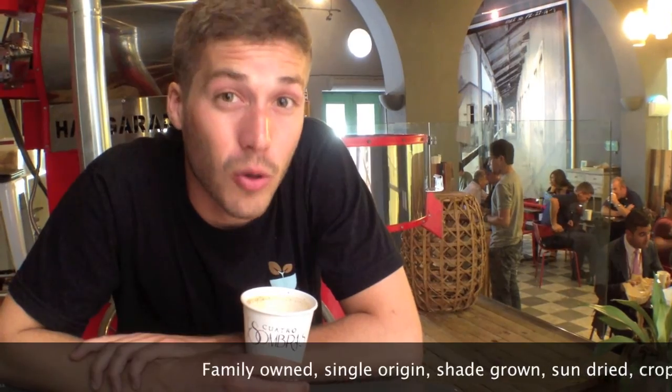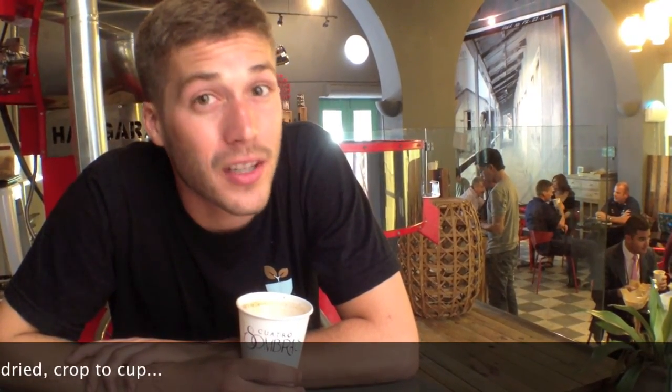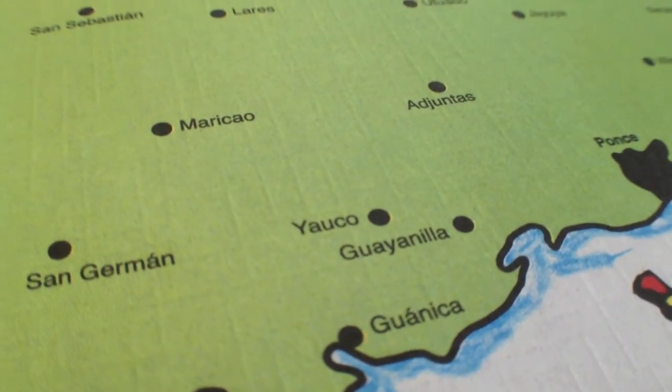Cuatro Sombras is a family-owned, single-origin, shade-grown, sun-dried, crop-to-cup coffee company. Cuatro Sombras Coffee comes from a family-owned hacienda in Yauco City, Puerto Rico. This hacienda has been family-owned since 1846. That's old! Their coffee is grown in high altitude in Las Montañas, or mountains.